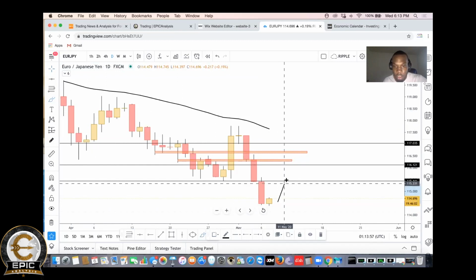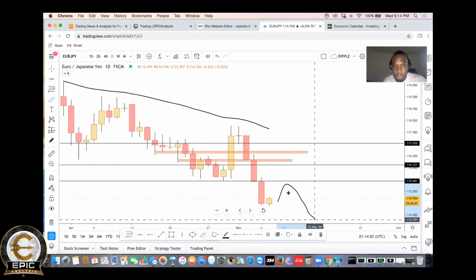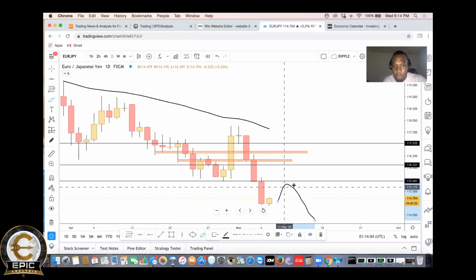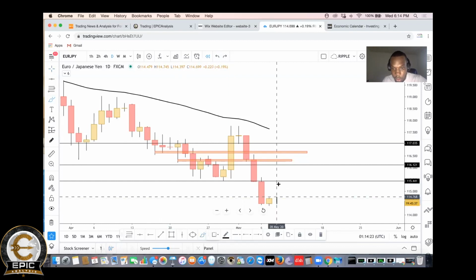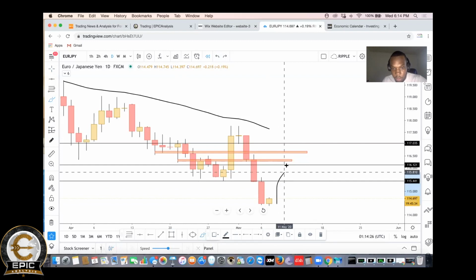So the market could easily just push up to this level right here and then make new lows from there, or you could see it push up higher and repeat those previous levels that got broken out of. So those previous levels would come in. So yeah, if it broke above this resistance, the next level would be that next level of resistance right here, closer to 116 resistance.